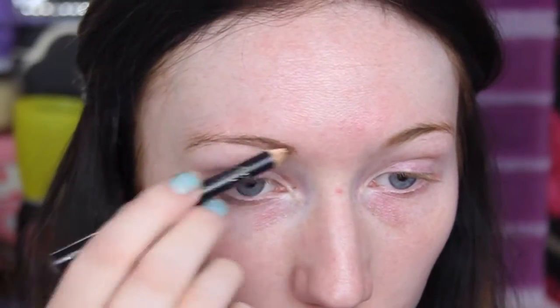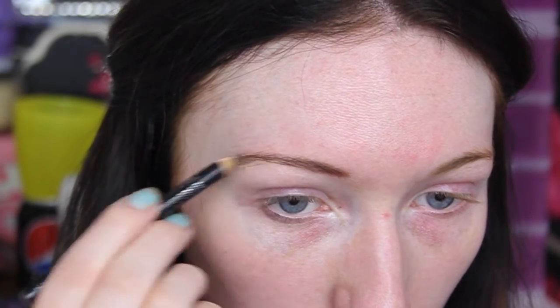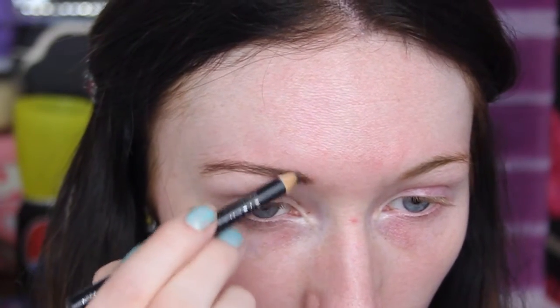I'm then going to start off by doing my eyebrows first of all before I do any of my foundation, and I'm just using my Rimmel eyebrow pencil, and I'm just going to get the rough outline of the eyebrows with these, and I'm going back in later on with a different product just to make them perfect.